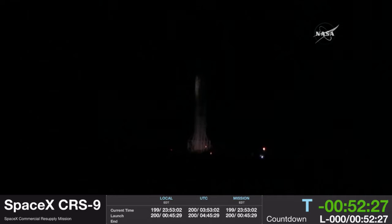In the unpressurized section is the International Docking Adapter, which will weigh in just over 1,000 pounds and is critical for future missions to the International Space Station. At T-minus 53 minutes, 2 seconds, and counting, this is Falcon Launch Control.